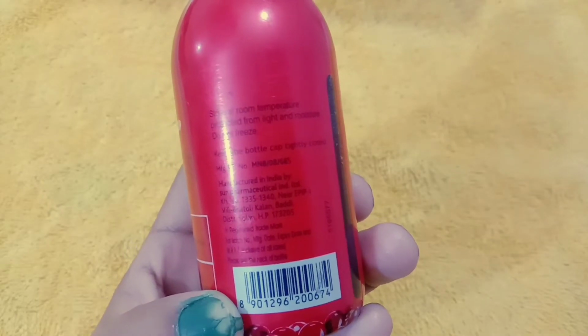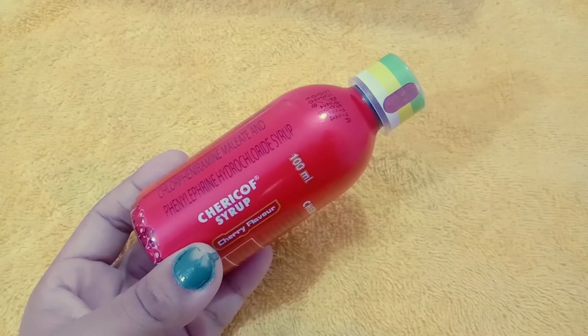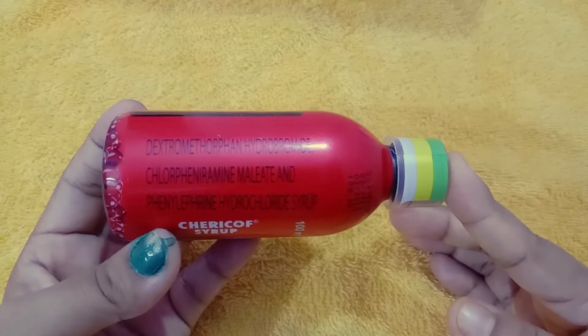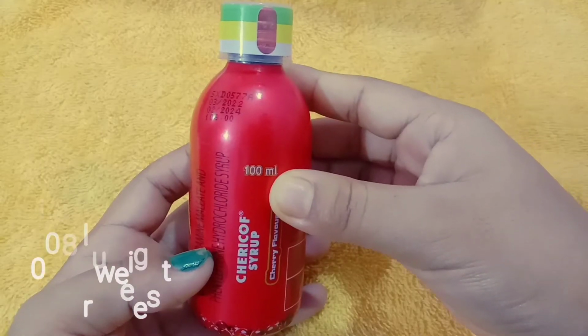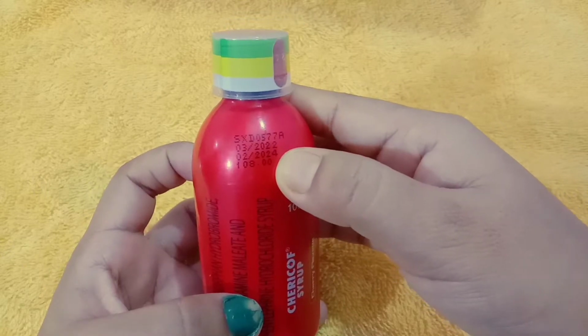So this syrup must only be taken when it is prescribed by a doctor. This medicine is mainly used for treatment of cough and cold together, if you have. This is basically made up from three types of content, that is dextromethorphan hydrobromide, chlorpheniramine maleate, and phenylpheniramine hydrochloride. This bottle contains a quantity of 100 ml, and the price for this is 108 rupees. Its shelf life given is about 2.5 years.